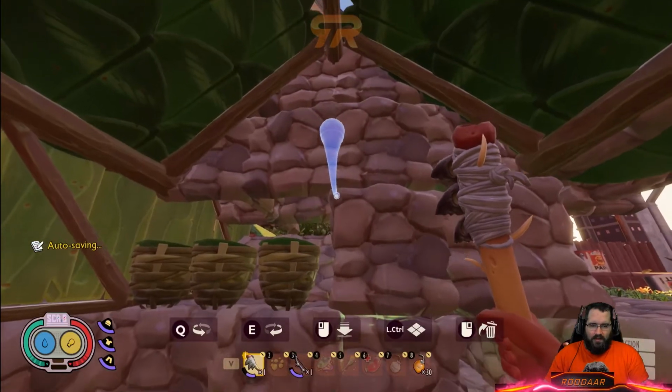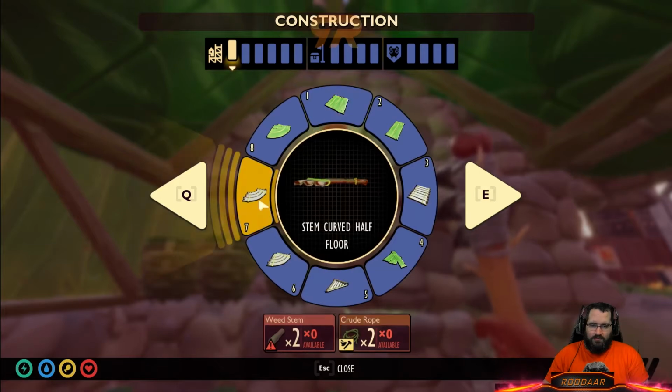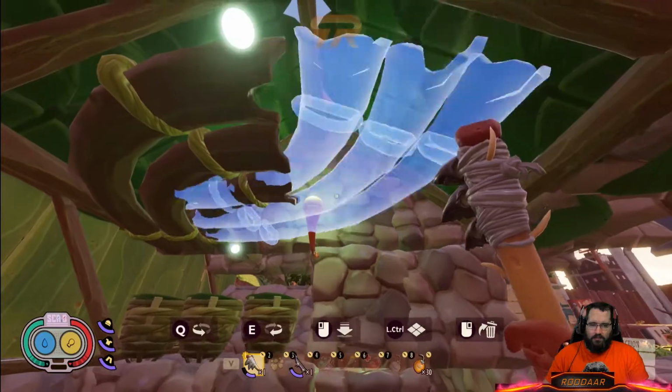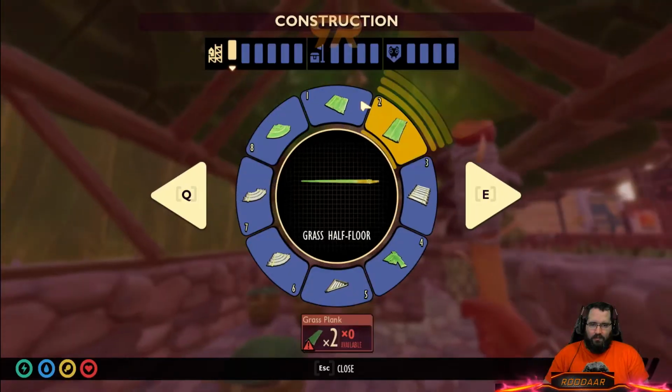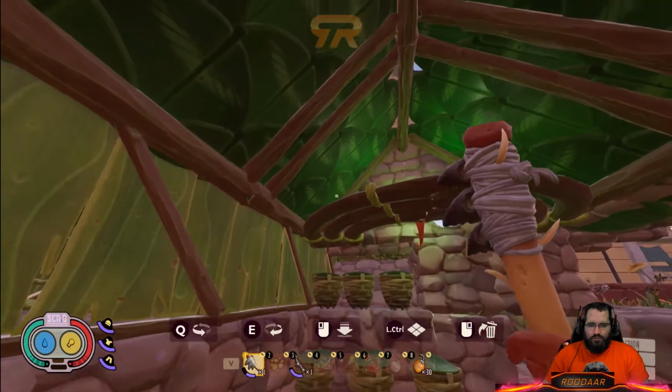Now, right in the middle of that, I had a light, because around that light, I went with the half curved stem floors. That way there was a hole in the back for the light to sit. Put a few more little baskets on top, you know, boxes for more shoes.